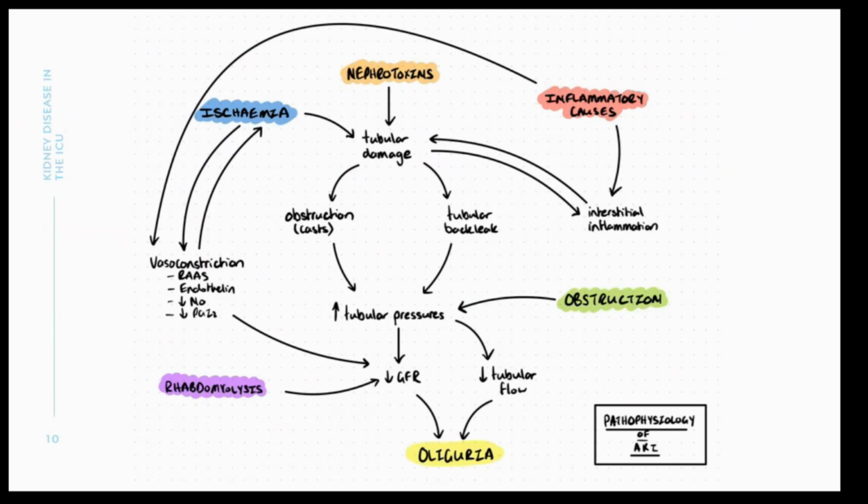You also get obstruction of the tubules then by these dead cells. So if you've got tubular cells that are dying because they've been affected directly by a toxin, or they haven't received blood, then those dead cells can slough off into the tubes and block them, and you can get a tubular back leak with increased tubular pressures as well. Then those increased tubular pressures would effectively decrease your GFR and your tubular flow, resulting in oliguria. Obstruction also works backwards into that process, and if you think about rhabdomyolysis, direct tubular damage as well as blocking the glomeruli. So it's a complex process, and that's without any of the detail that some proper scientists are working on at the moment. It's very impressive to read.